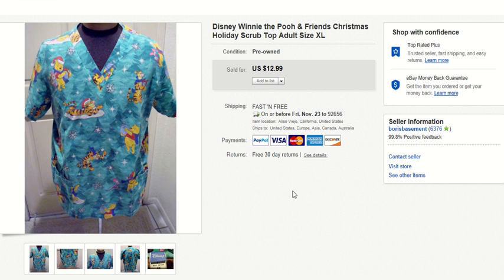But the moral of that story is to be careful about scrub tops. They're really cute. They used to sell really, really well, but they just kind of don't anymore. But I can't resist when they're a cute pop culture pattern like these, because if you can't sell a Disney Christmas scrub top for more than $10, there isn't one that's going to sell.